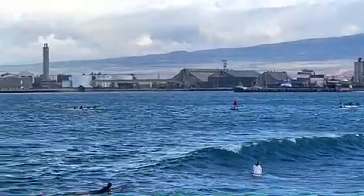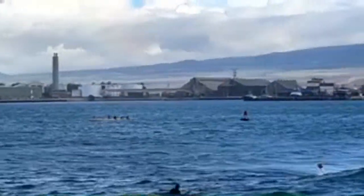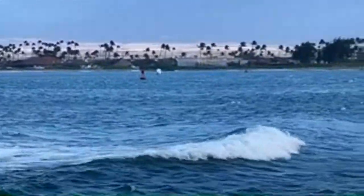Kahului Harbor, man, one of my favorite places. Seriously, the middle break right here to me is like a Disney ride. It perfectly peels to the left. It's like it's a manufactured wave. It's so fun, man. So many good memories out there.